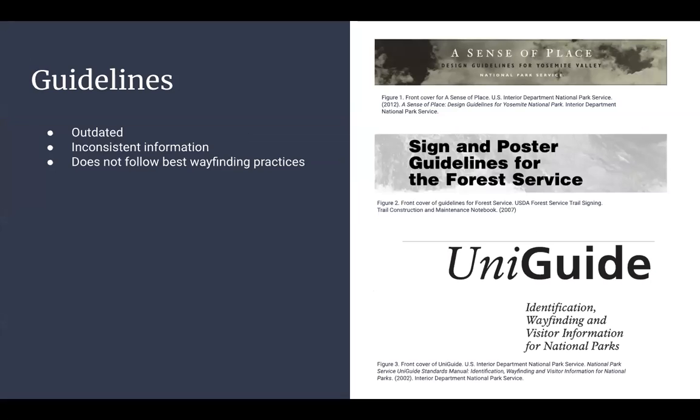Now, the National Park Service does not currently have universally implemented design guidelines for a hiking trail signage and marker system, but that does not mean that there are no guidelines currently in place, but they are outdated and most do not follow best design practices for environmental graphic design. Now, the lack of such guidelines can lead to issues with hiking trail signage design consistency, primarily relating to content layout, materials, and trail sign placement.